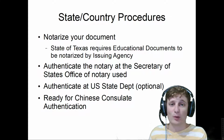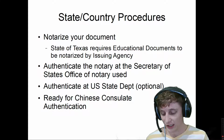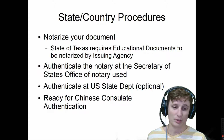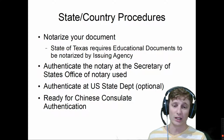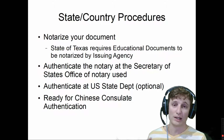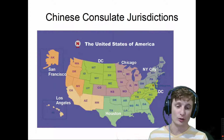Okay, and then at that point, once you get it back from the U.S. State Department, it's ready for the Chinese consulate authentication. Now I say that the State Department is optional because for the Chinese consulate, if you're in the United States, they have jurisdiction over certain states. So once you get your document notarized and authenticated by the state in which you live or that it is in, you can then go straight to the Chinese consulate authentication if they're in your jurisdiction.